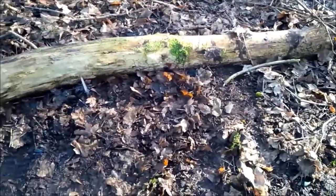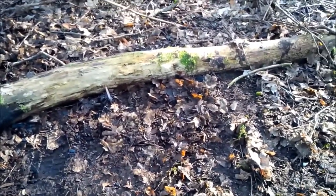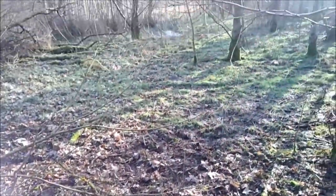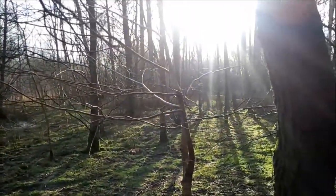Alright, well, I've had my brew and breakfast, and I've had a good old tidy up of where the fire is. Leave no trace again. Nobody can see that I've been here at all. So let's go for a tour around the woods for a bit on this lovely day.